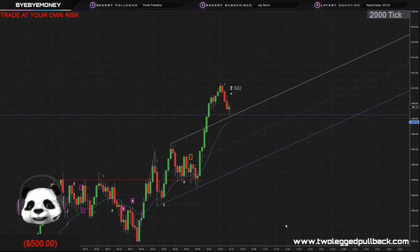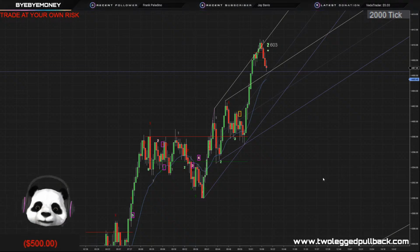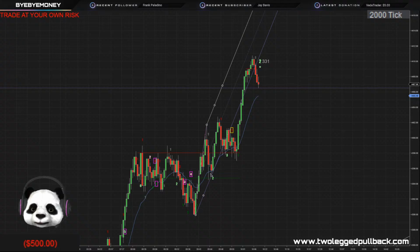Watching, no setups. Strong move up. Could use this, but it's not very relevant, not very helpful, other than break a trend new high.